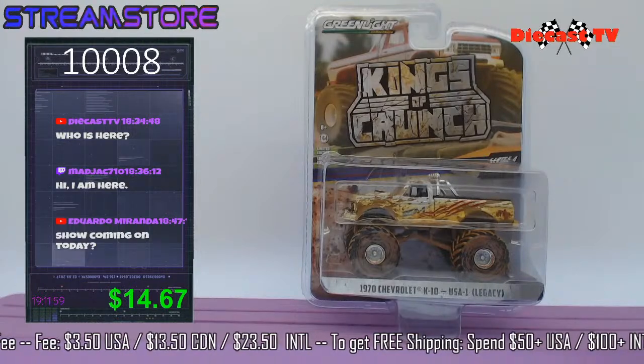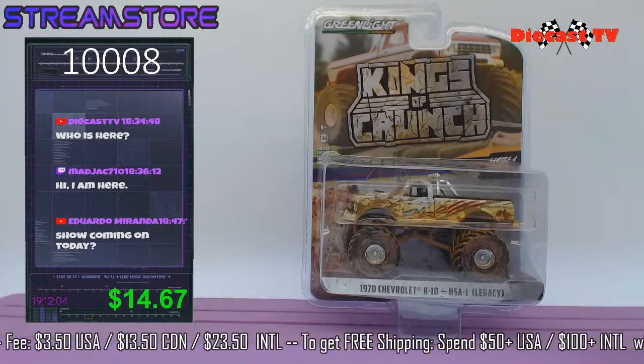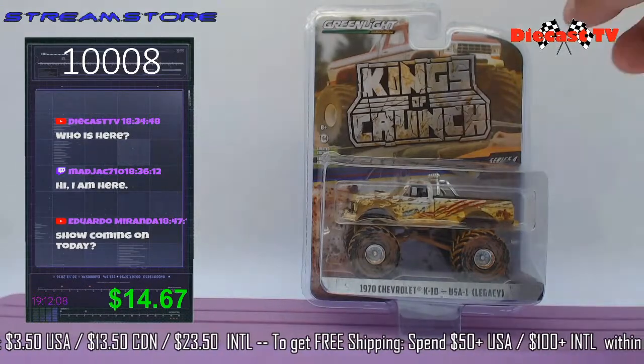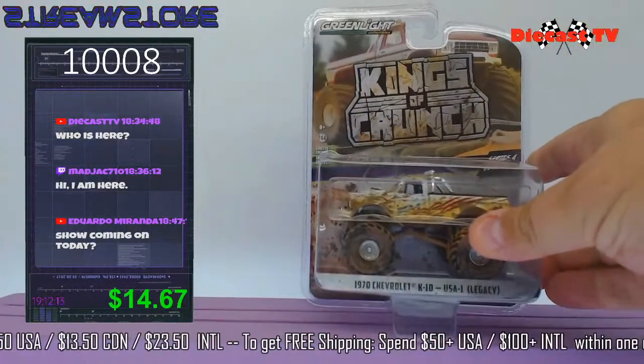Ross's Picks Green Light Collectibles. Check this out. Kings of Crunch Series 4, 1970 Chevrolet K10 Truck. And it's USA One Legacy. Check it out with all the mud on it. You gotta love that. It might need a wash, but I kind of like it the way it is.